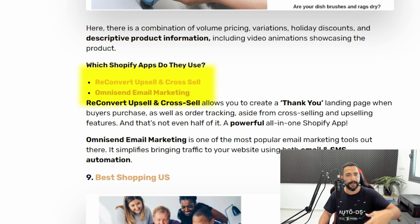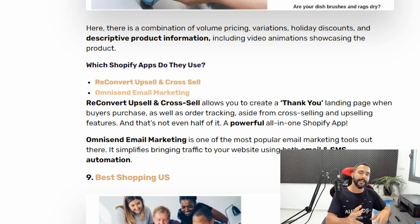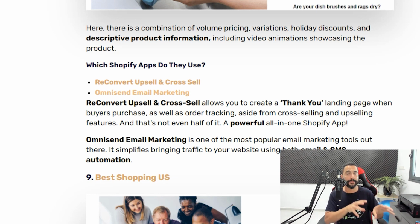What are some of the apps that they are using to help them reach their success? Reconvert, upsell and cross-sell, we talked about that, and Omnisend email marketing to send your email campaigns. The more websites you'll check, the more repeating apps you'll see, and that's how you'll know which apps really stand out from the bunch. The ones that successful Shopify dropshipping stores use the most is probably an app that you should be checking out, and try to look for more apps that are similar to that.